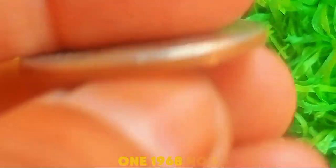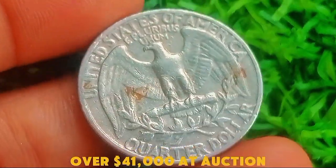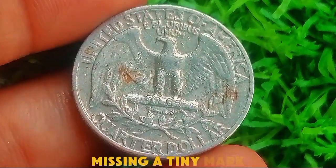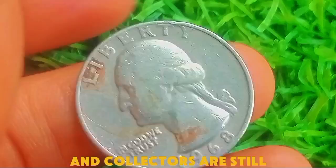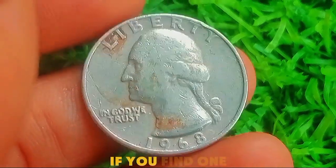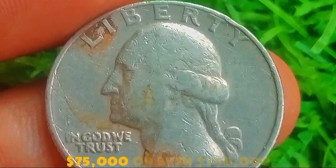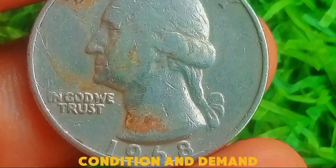One 1968 No S proof quarter sold for over $41,000 at auction. That's right, a single quarter, meant for collectors, missing a tiny mark, is now worth more than a luxury SUV. And collectors are still hunting for others. If you find one of these, it could easily fetch $50,000, $75,000, or even $100,000 plus depending on its condition and demand.